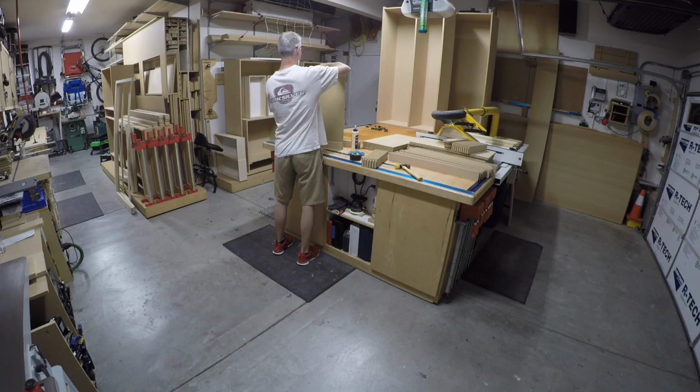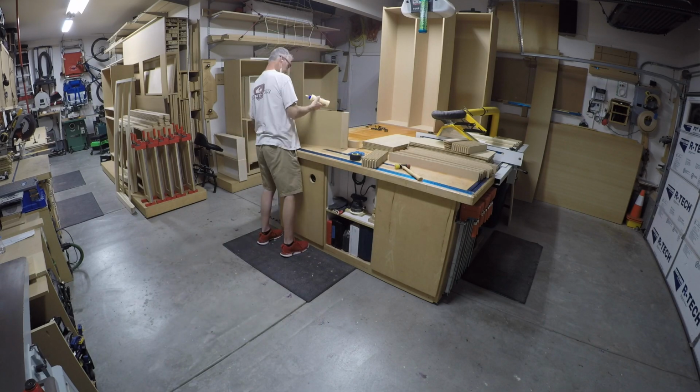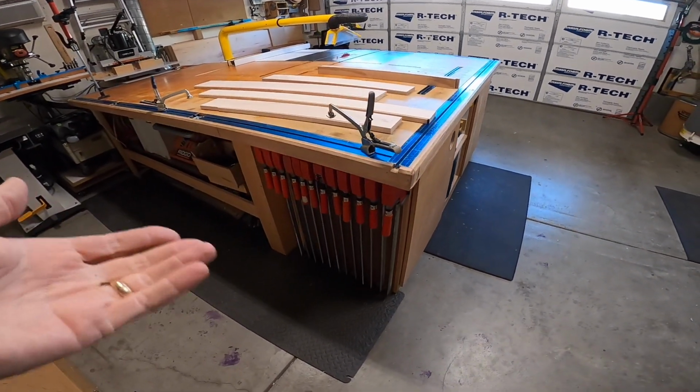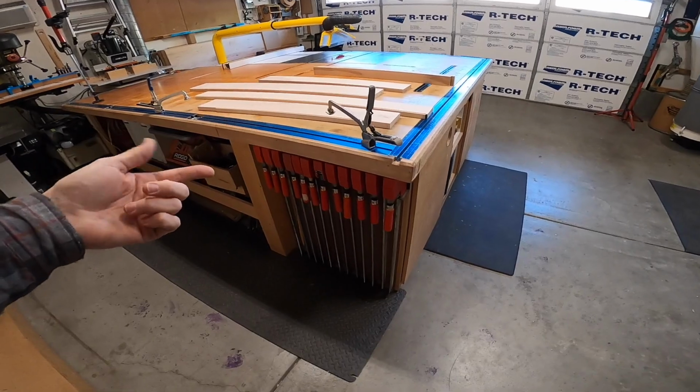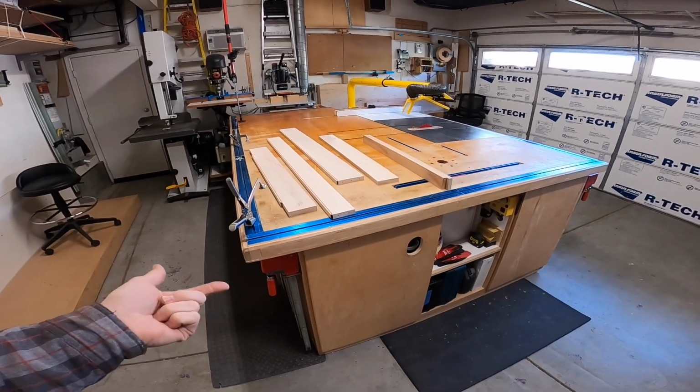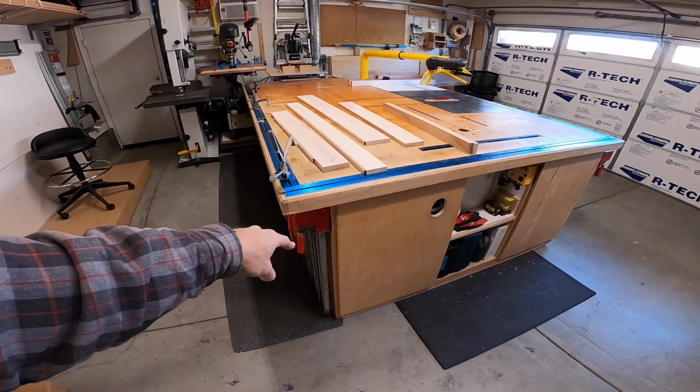And now, again, go back to that same thing. What do you need most when you're building cabinets other than wood? You need clamps. You need clamps, you need glue. Clamps are right here. Everything is going to be good. So I can glue up 12 doors with these 24 clamps.